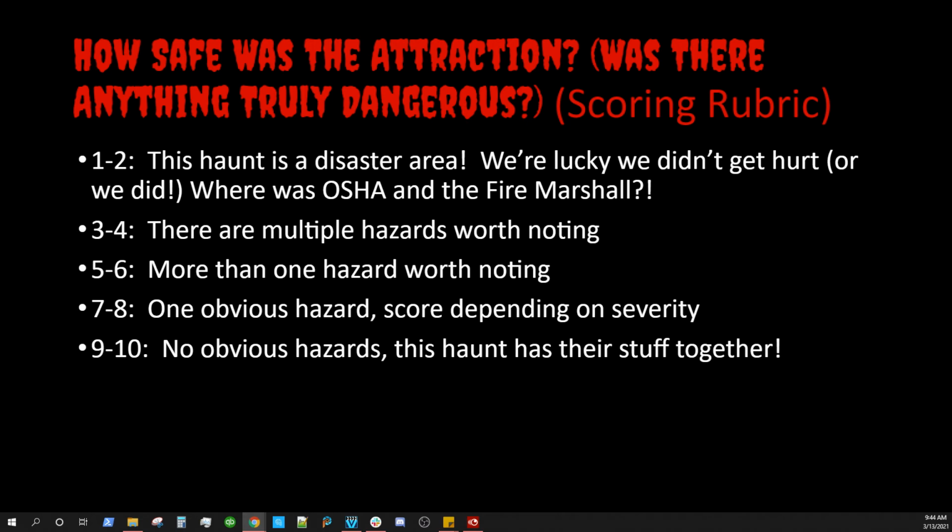For our scoring rubric, 1 to 2, this haunt is a disaster area. We're lucky we didn't get hurt, or perhaps we did. Where was OSHA and the fire marshal? So far, we have not entered any haunt that bad.